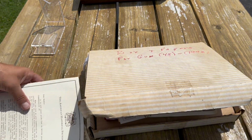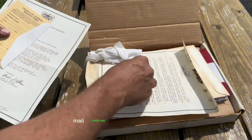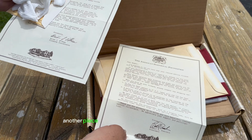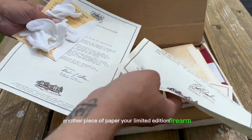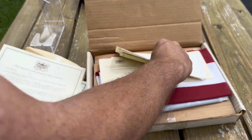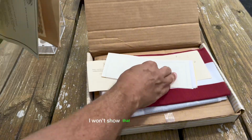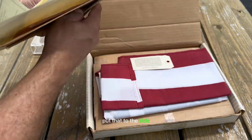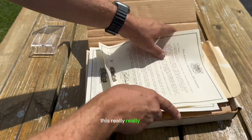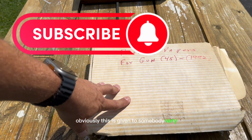Really wish it wasn't windy. Mail certificate, you got some white gloves. Another piece of paper, your limited edition firearm. Another envelope, that's with some of their names on, so I won't show that on a video. Put that to the side. And then you have the flag, American flag. So this is really, really nice. Don't miss out on this. Obviously, this was given to somebody very, very special and important.